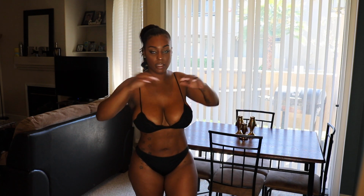I'm gonna step back. Actually, let me zoom all the way out so you guys can see as much. As you guys know, my boobs are fake. They are a 36 triple D at Victoria's Secret. I got this little cami bra at Urban Outfitters, and this bathing suit bottom I got at Target. So that's where I got this piece from.